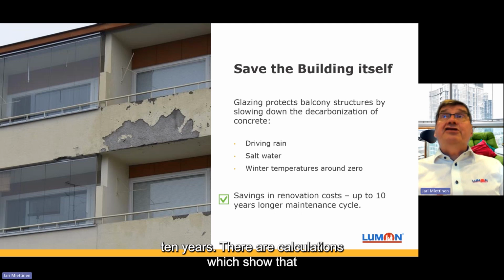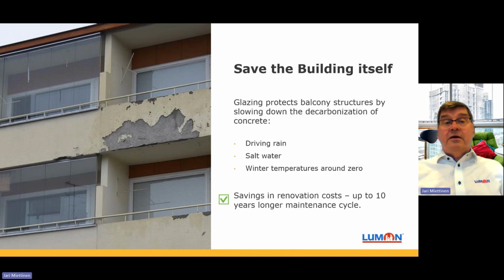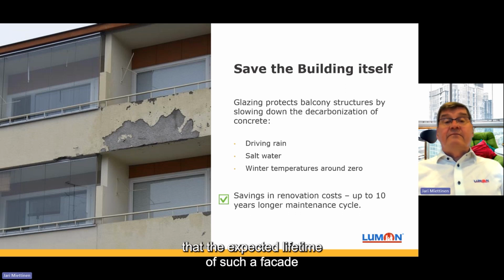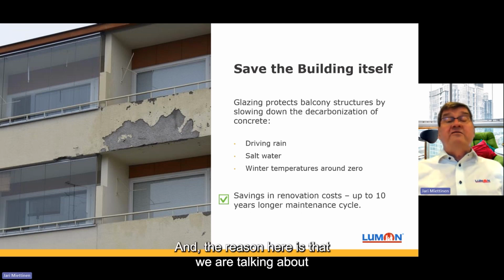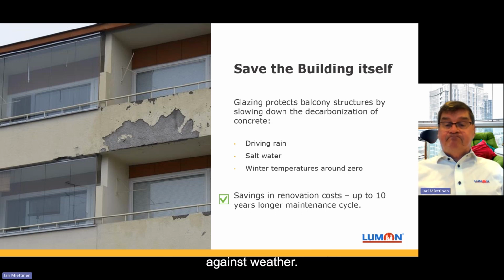Actually, there are calculations which are telling that if you have a facade with Lumon kind of products, both railings and glazings, then, okay, of course, there's no proof at the moment, but it can be calculated what the expected lifetime of such a facade is, and it can be even between 60 and 130 years, which is really long. And the reason here is that we are talking about glass and aluminum, which are extremely durable materials against weather.